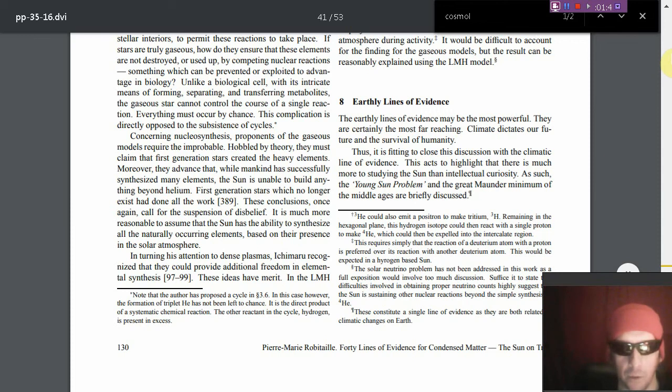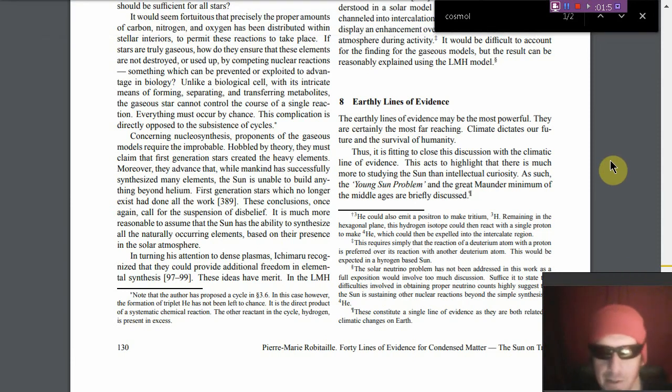Let's talk about Robitaille's paper, 40 Lines of Evidence Against the Gaseous Model of the Sun. Let me give a quote. "The earthly lines of evidence may be the most powerful. They are certainly the most far-reaching. Climate dictates our future and the survival of humanity. Thus, it is fitting to close the discussion with the climactic line of evidence. This acts to highlight that there is much more to studying the sun than intellectual curiosity. As such, the young sun problem and the great Maunder minimum of the Middle Ages are briefly discussed."